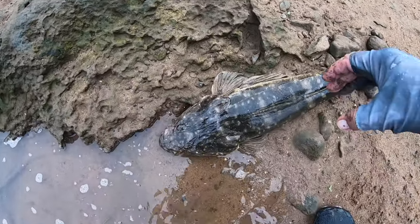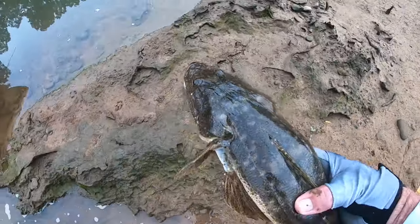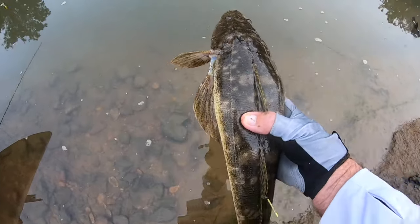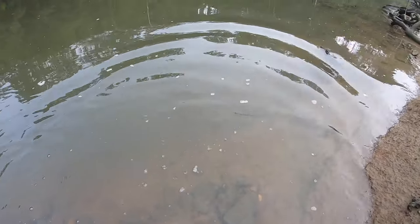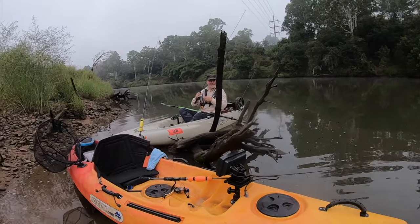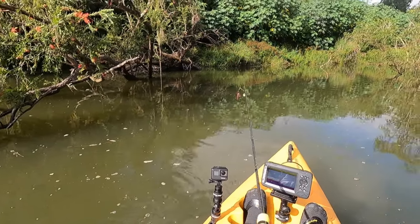So hard to believe, but we're a long way up the Brisbane River and Joe has picked up a beautiful flathead, 59.5 centimetres. He's been kind enough to let me tag it, pop her in the water, and away she shoots. There's Joe over there. He's hidden behind the tree. Surely I can change my luck in here.